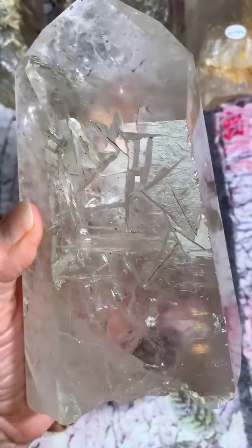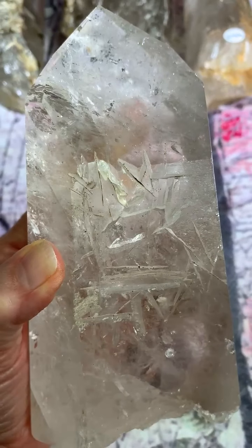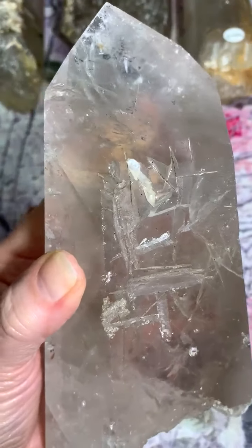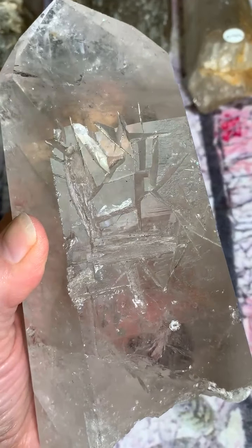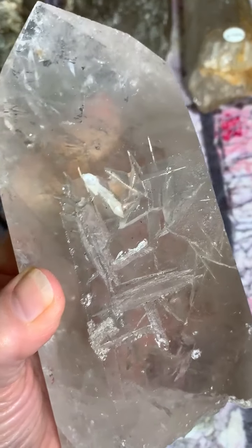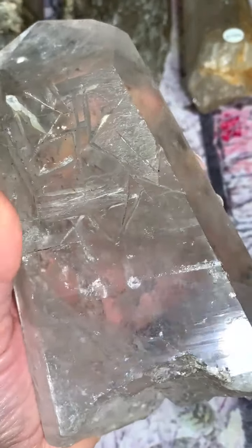And let me put some more light on here just to see if we catch any rainbows before we move on with her. We're about 20 minutes in, and I still have 1, 2, 3, 4, 5 big ones to show you. So I think we can finish this up in one video.